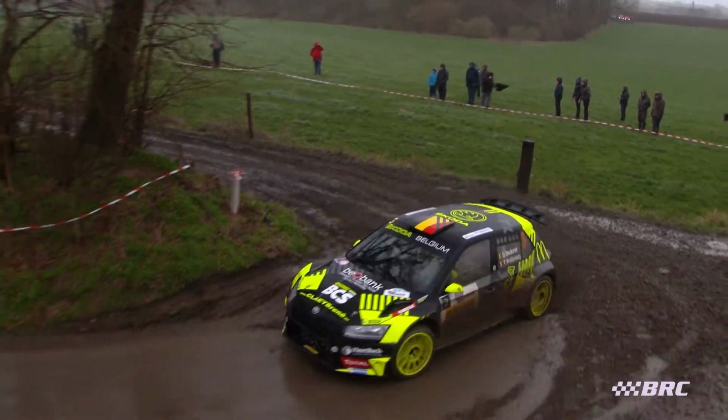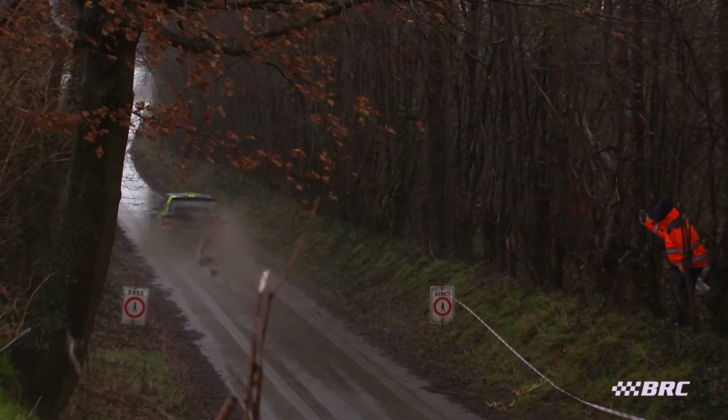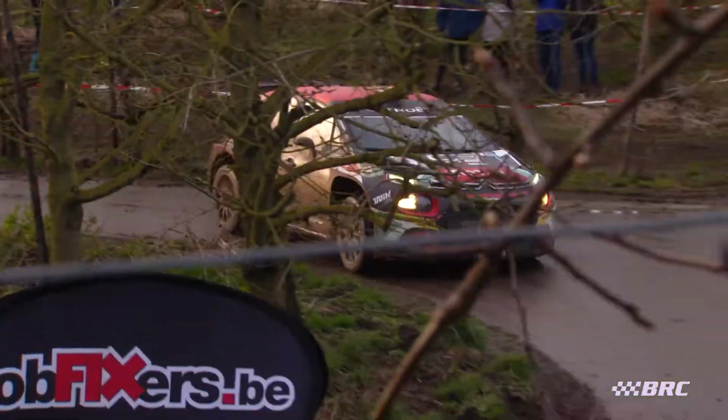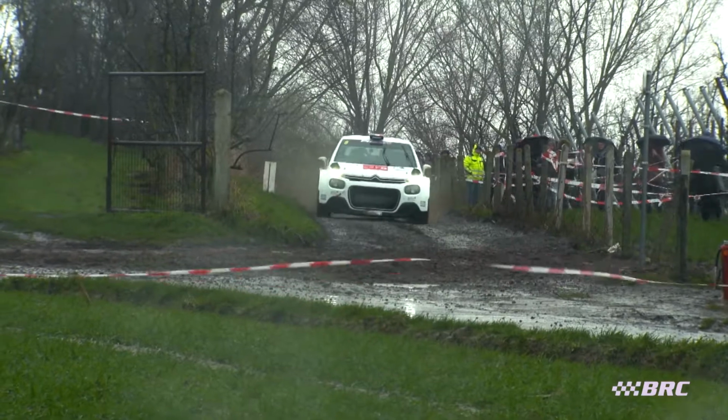And then the fight for the overall win. Sebastian Bedouet is no longer in that one. He finishes the rally but then retires just before the end. Guillaume de Mévius eventually finishes up in 7th.